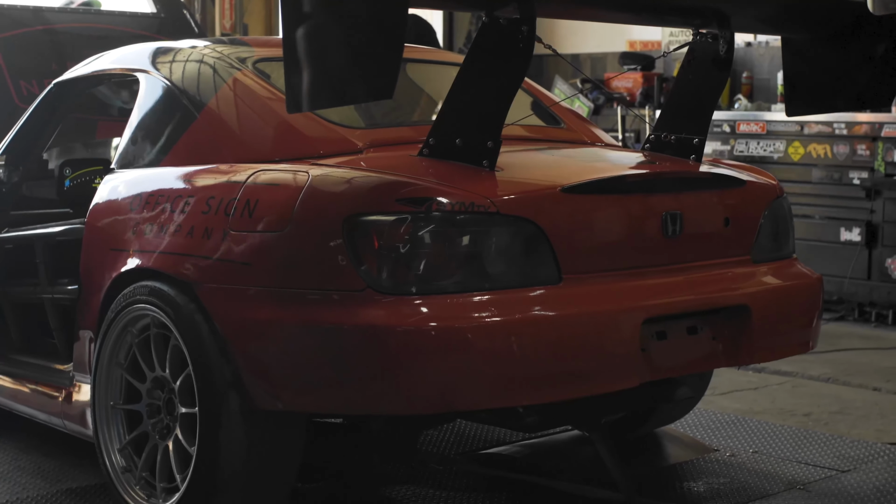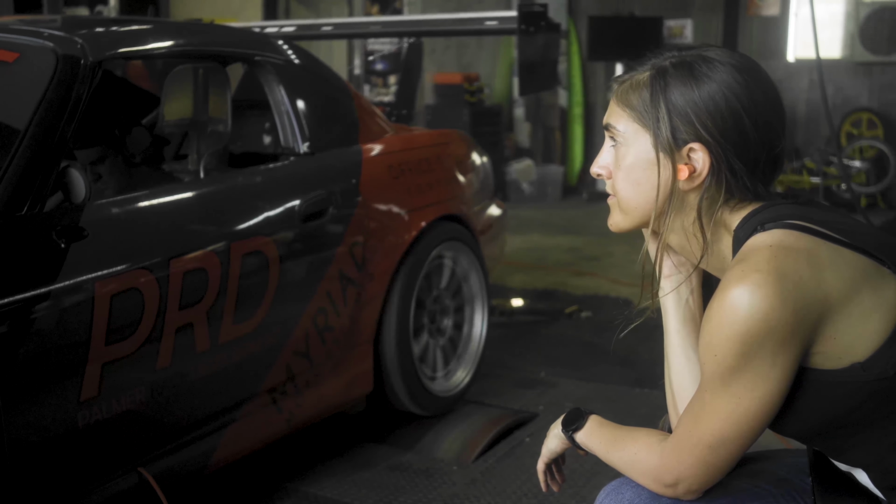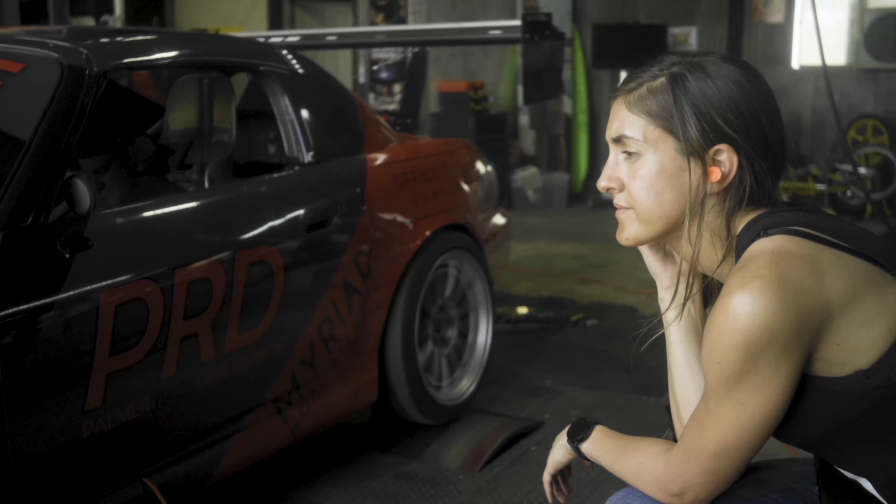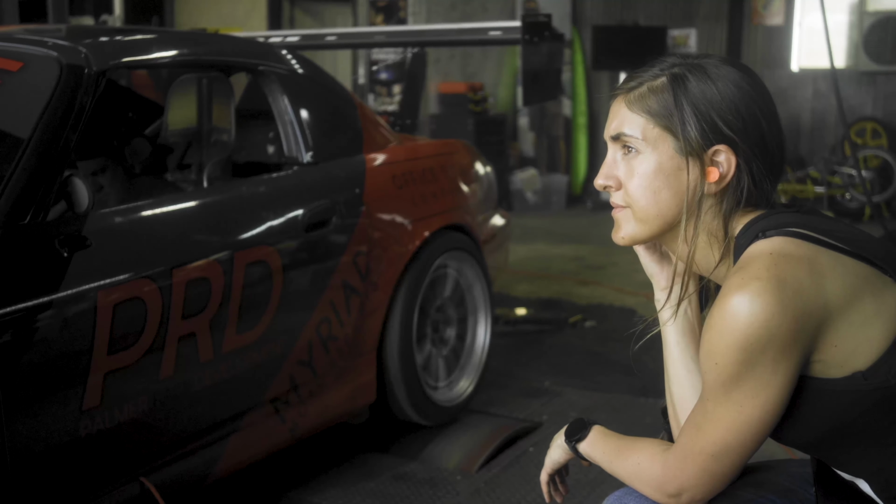And we played around with some cam timing. We run really big cams in the car. We played around with moving the cam gear around, and man, Honda runs the piston to valve clearances pretty tight from the factory. So it was a stretch. We probably got a little bit too greedy.